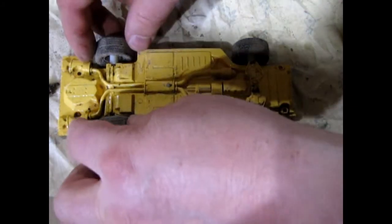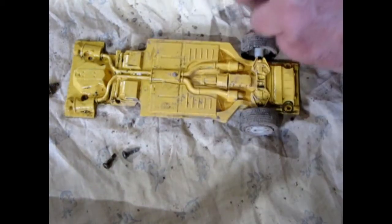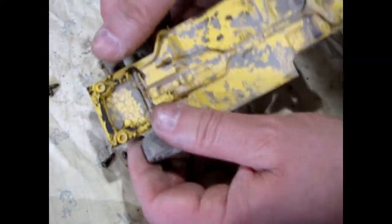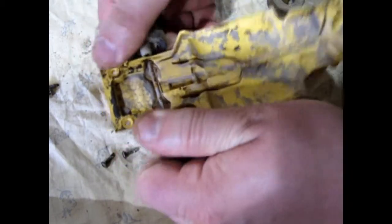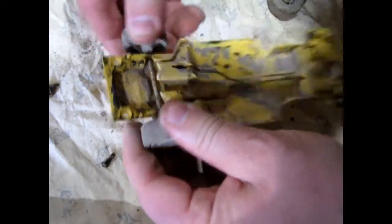Now, one thing with the undercarriage is these wheels and tires have to come off. And I was able to pull one off on the back. And here's how I did it for the front. So you just kind of twist and pull apart. Work it through and there. Comes out just like that.